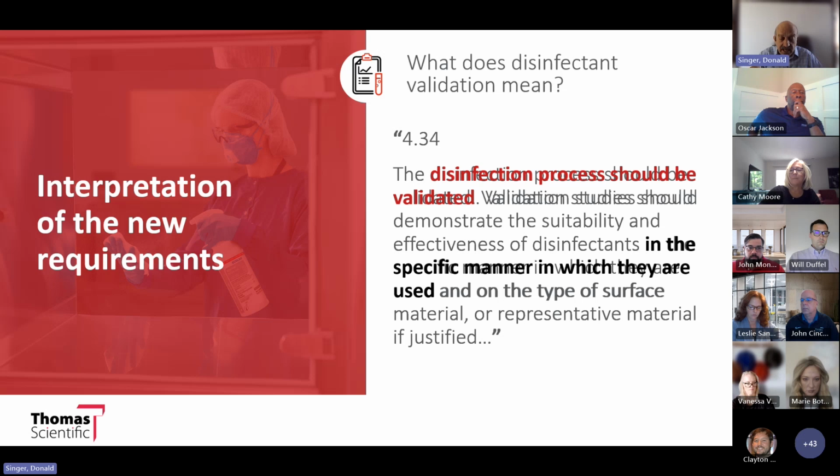Now, specifically stated now is that validating the disinfection process includes data from actual use conditions, along with data from different surface materials. Now, what does that mean? It means that there probably needs to be some laboratory testing with different surface materials, and then also some in situ testing in the facility after cleaning, performing environmental monitoring in order to validate that the way that the disinfectants have been applied, that they're going to work, and you've got data to back it up.